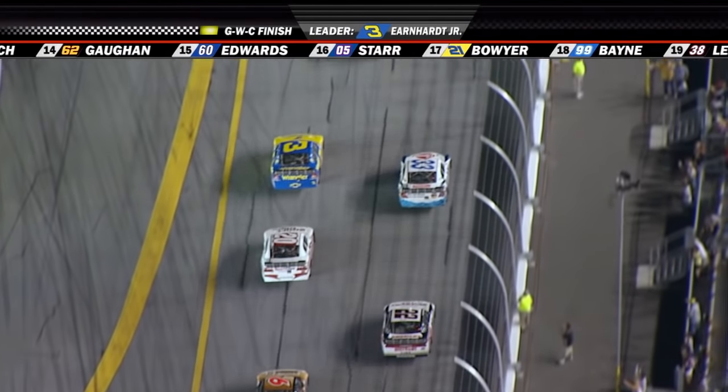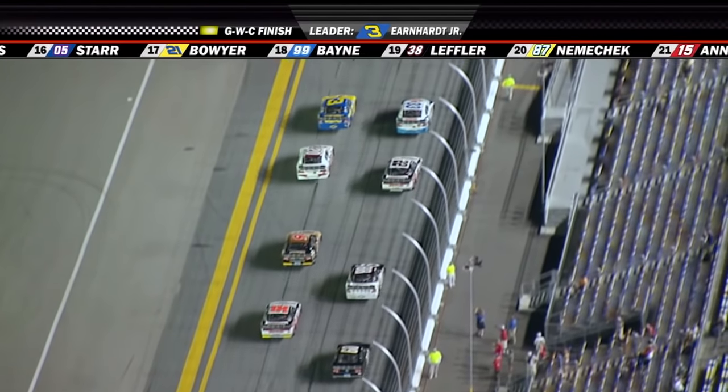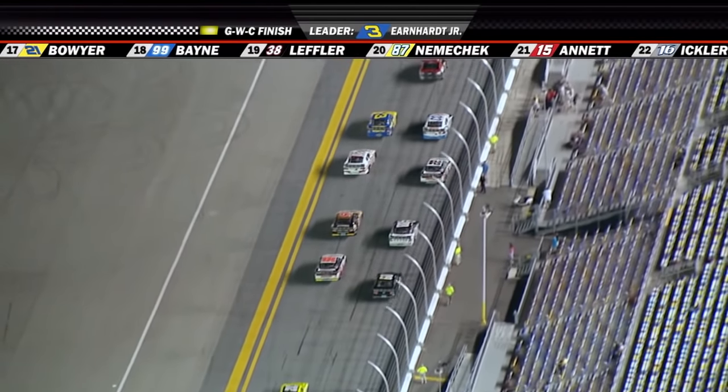I say whatever plan he had for making that move changed when that yellow flew. One lap to go. We just heard from Kevin Harvick, who did not pit under the yellow. Let's hear from Kyle Busch's team. They called him in from third, Doc. Jason Ratcliffe, you left it up to your driver to stay out or come in. He chose to pit. Why?